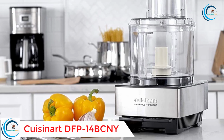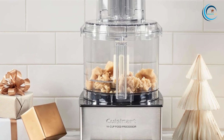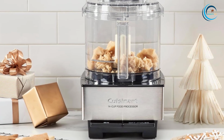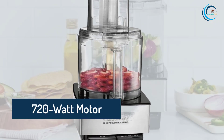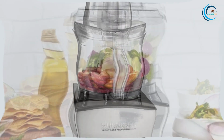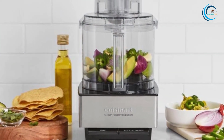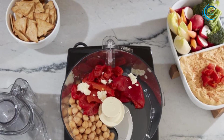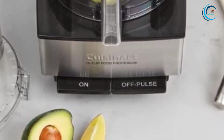Number 2. Kitchena DFP14BCNY. The Kitchena DFP14BCNY custom food processor has an extra-large feed tube that holds whole fruits and vegetables. Kitchena's 720-watt motor for our 14-cup large-capacity food processor can handle almost anything. Make any kind of dip, puree, or sauce including hummus, salsa, guacamole. The 14-cup food processor has on and off buttons with a Lexan bowl.